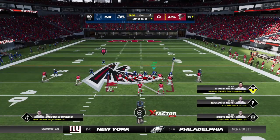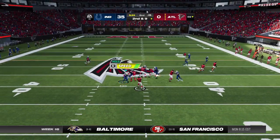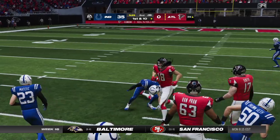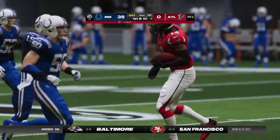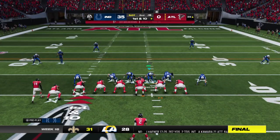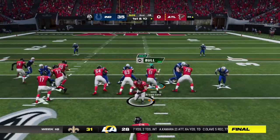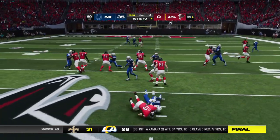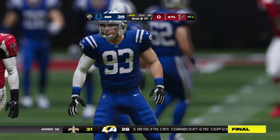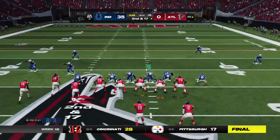2nd and 9. Back to throw again. Pickens on the slant. And they'll get him to the ground. He has another first down at the Colts 39. Off play action. Beck. Rush coming, and he's taken down. It'll be a loss of 7 on the sack, and it brings up 2nd.